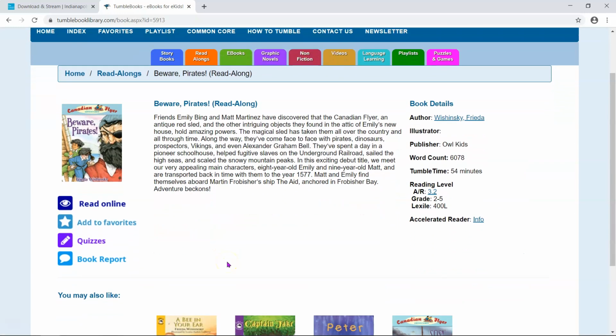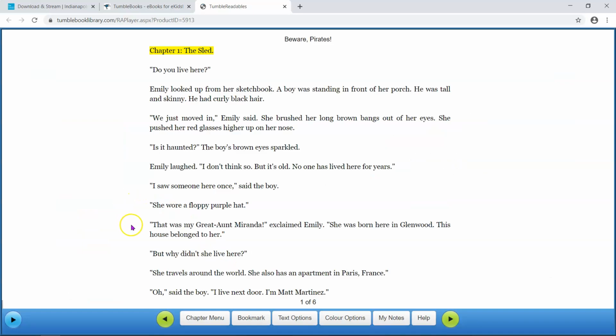So again, here's our book record. It looks a lot like it did in the picture book. And if I select Read Online, we'll have another window pop up. So you can read these read-alongs like an ebook, or if we come down here to the bottom corner.